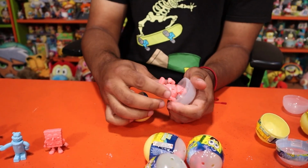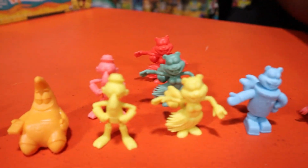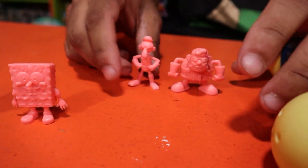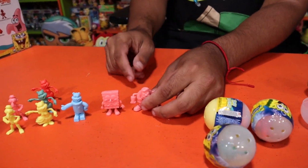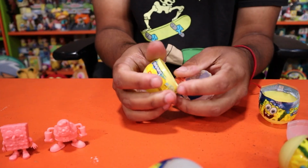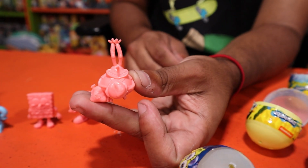Yep. And we got Mermaid Man. Oh, and it's the same color as that. There we go. We got a group there of the Krabby Patty red Mermaid Man and Barnacle Boy. That's disgusting. I didn't need to think about it that way. Oh no, I think this is another. Wait a minute, this is Mr. Krabs. Is it a different Mr. Krabs? It's the same one though. It's Mr. Krabs with a little pile of money there.